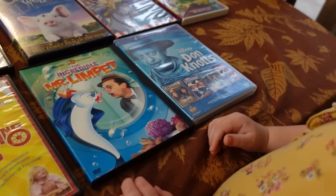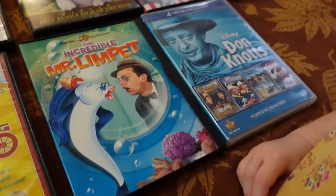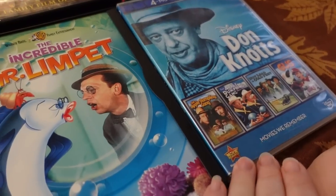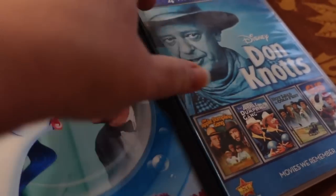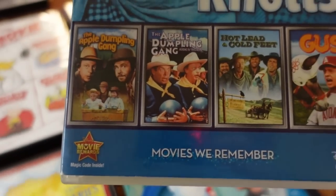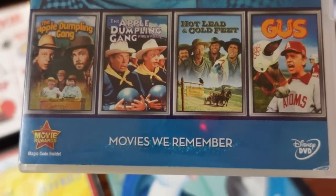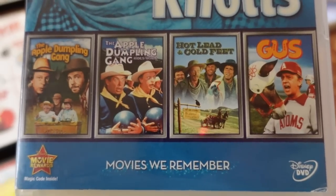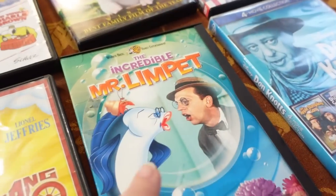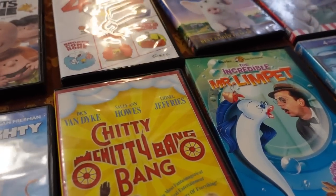Chitty Chitty Bang Bang. And then Don Knotts. We just really enjoyed Don Knotts. So this is a 4-movie collection of his. Let me see. It has The Apple Dumpling Gang, Rides Again, Hot Lead and Cold Feet, and Gus, the 4 movies on this pack. And then The Incredible Mr. Limpet was another one of his funny movies that we enjoy.